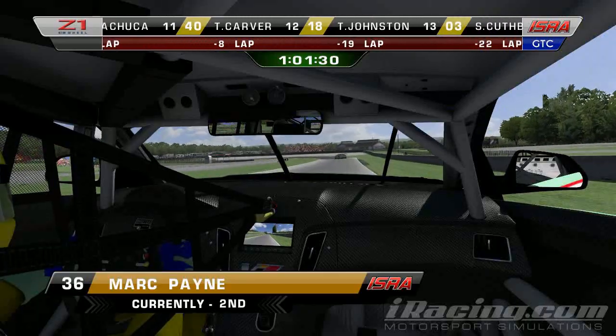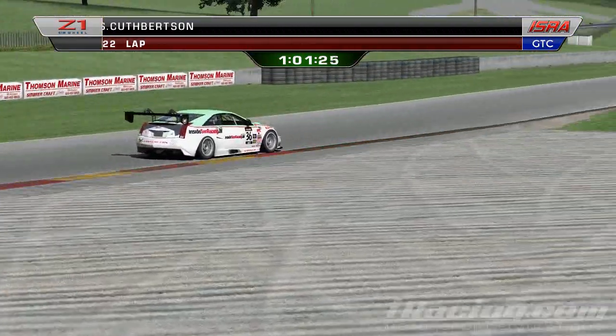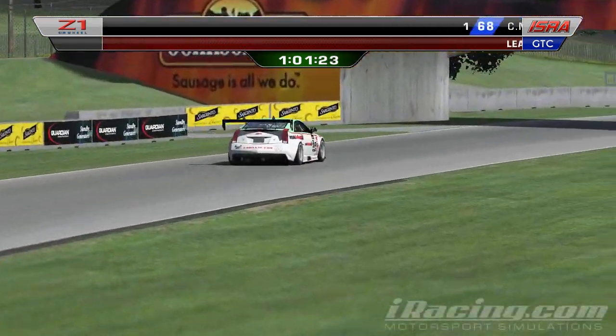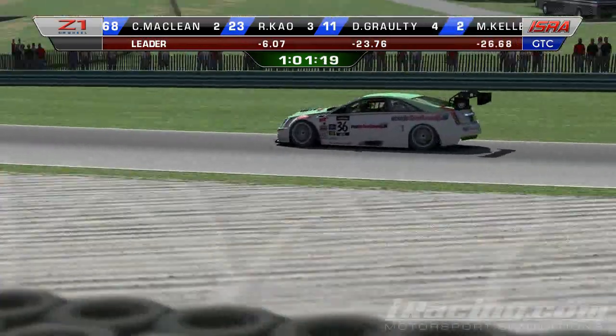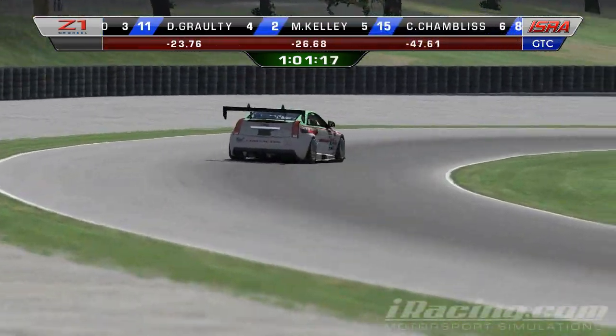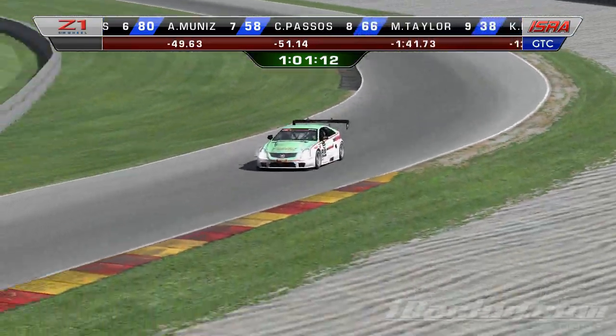We're back on board with Mark Payne. We don't get to go on board with Mark all that often, so of course it'll be brief. One of those things too, I wish I could hit a button here just to queue up, especially at this point of the race, to go on board with someone and point out some of the features of the track.